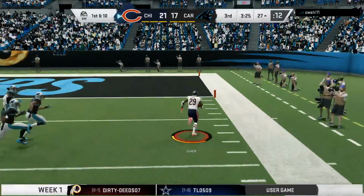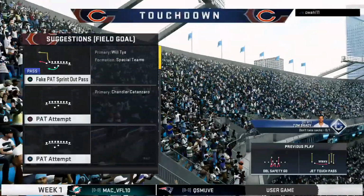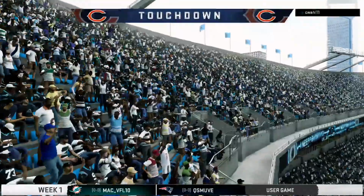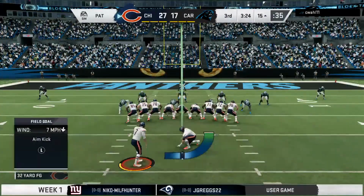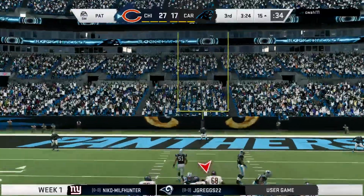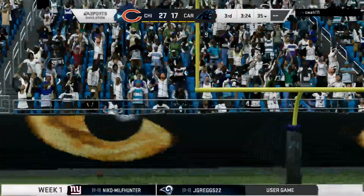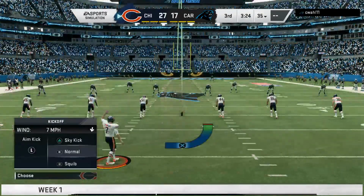Always got some breathing room. And he is in. Touchdown, Chicago. Darius Geis, 27 yards as the Bears push further out in front. Oh, and it's no good. He tugged it wide left, and that will keep our score right where it is.